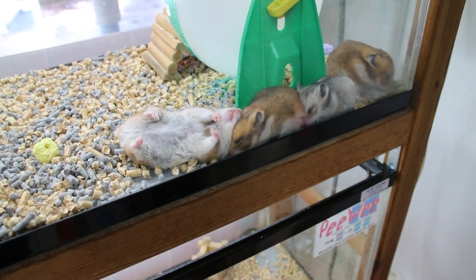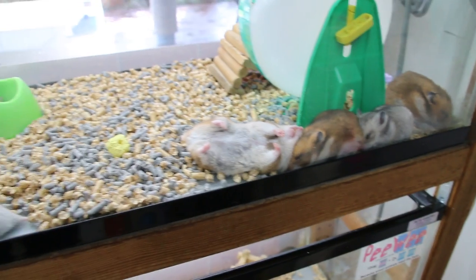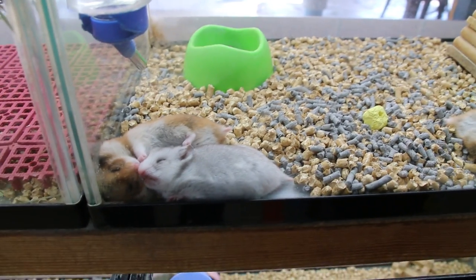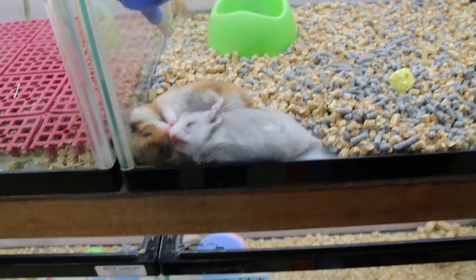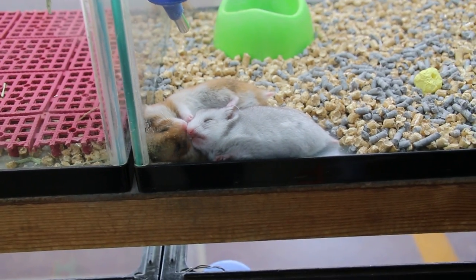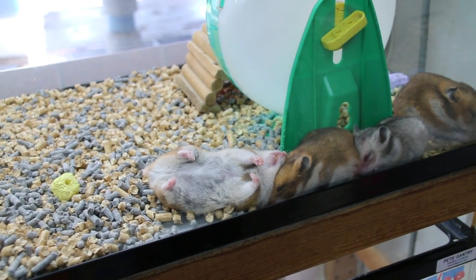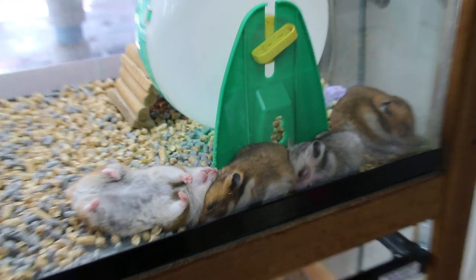Today is August 1, 2017. I'm visiting the pet shop to buy food for a guinea pig patient. You can see the beautiful dwarf hamster, Syrian hamsters actually, sleeping. They are the young ones.